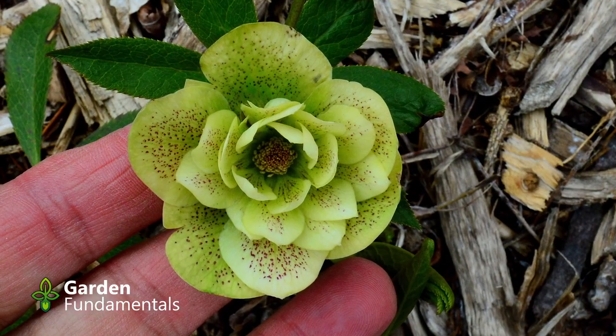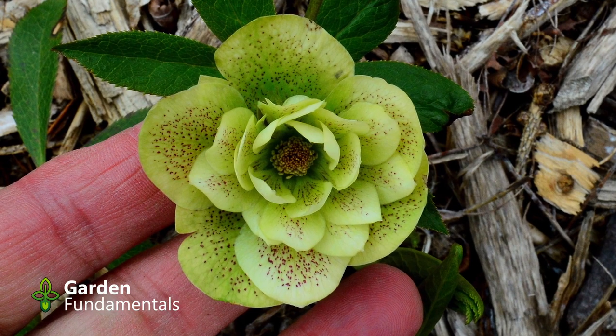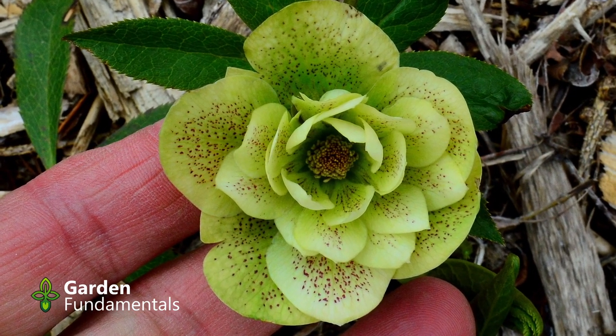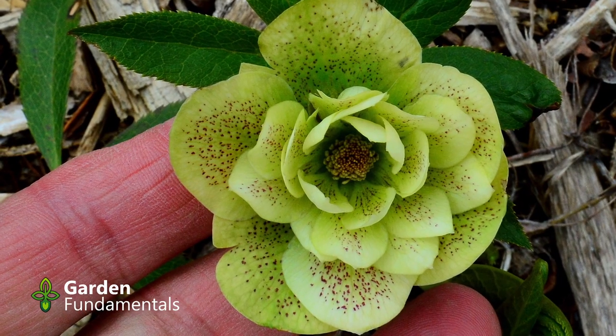It turns out that hellebores really only bloom for a couple of weeks, but they put on a good show for many months. And that's really why people want them in their garden.